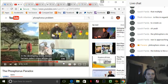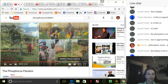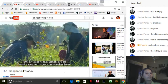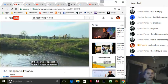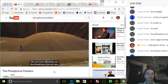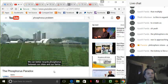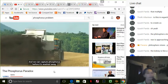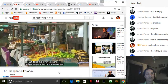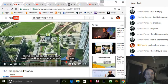In the developing world, researchers are helping farmers select crops whose roots grow in places where only scant supplies of phosphorus can be found. In the developed world, conservationists are devising watershed programs that stop phosphorus at the source of application before it enters waterways. Can we be smarter about the way we use phosphorus? Sure we can. We can more efficiently use the phosphorus that we have. We can better recycle phosphorus between our cities and our farms. And we can capture phosphorus before it's washed away. But doing this involves change in how we grow food and what we eat, how we treat our sewage waste, how we use fertilizers, and how we manage our landscapes.